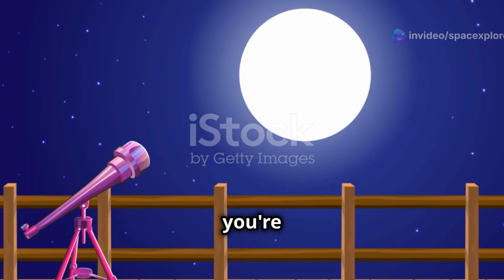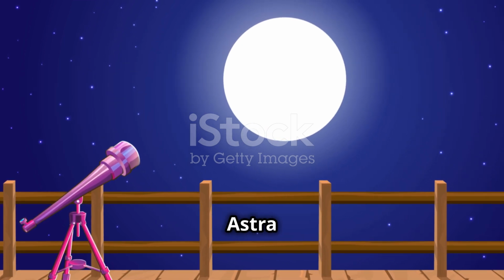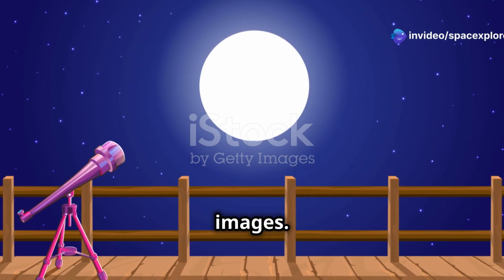It allows you to track the movement of stars more easily, which is essential for capturing long-exposure images of deep sky objects, making your astrophotography sessions more successful. So if you're interested in dabbling in astrophotography, the EDISLA Astra 114 might be a better option for you, providing the tools you need to capture stunning images.